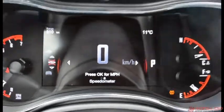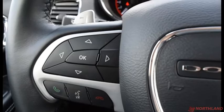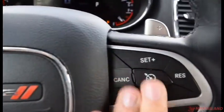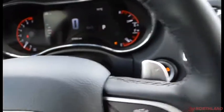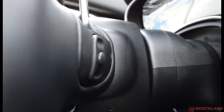Now that's all controlled from your steering wheel right here. You do have your call out, voice recognition, and hang up button for your Bluetooth, horn in the center, and your cruise control options on the other side, as well as some paddle shifters here and here to shift into manual mode, always fun to do. And then around the back of the steering wheel right here, you have a volume up and down, as well as the source changer right there. There's an identical one on the other side for your channel.